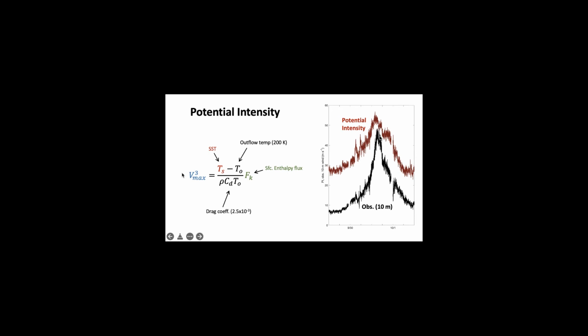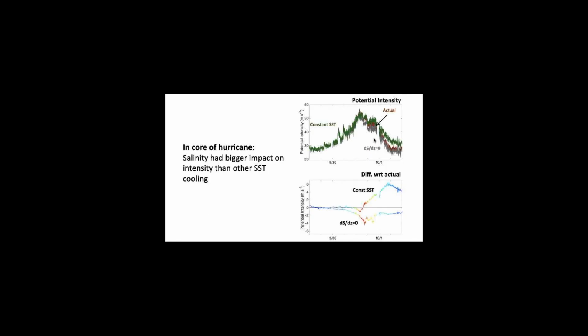And we can estimate this using potential intensity theory. So this says that the maximum sustained wind speed in a hurricane cubed equals the SST underneath the hurricane minus the outflow temperature up in the tropopause, times the surface enthalpy flux, latent and sensible heat flux, and inversely proportional to the wind drag coefficient, CD.